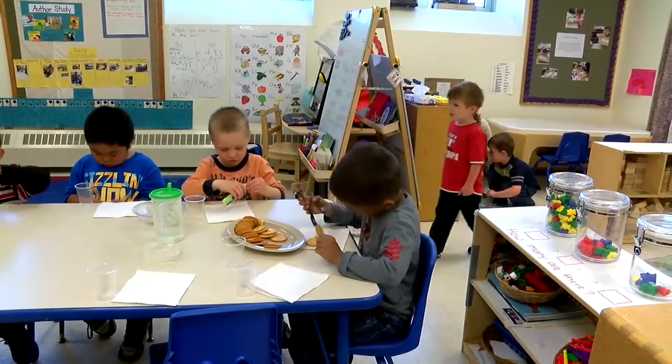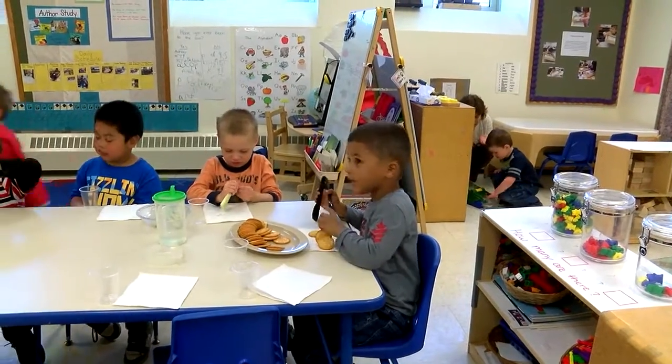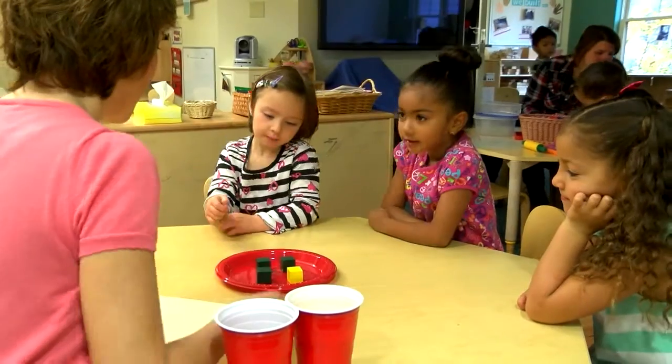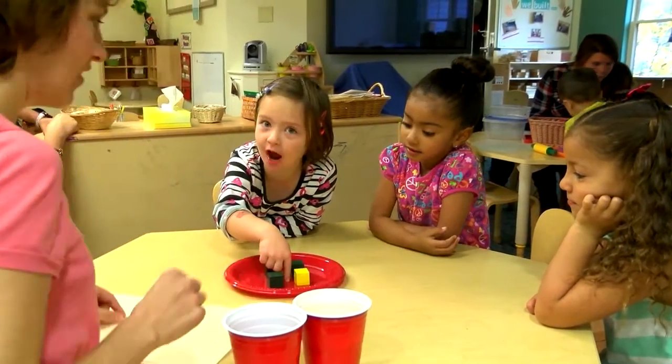As children get older, they realize that adding one more piece to a group increases the total quantity by one. But if you put one in the middle, that makes five.